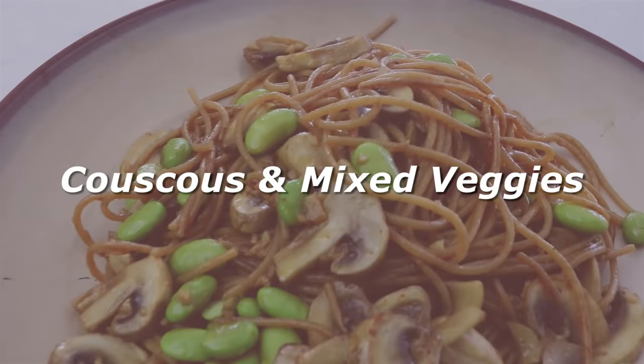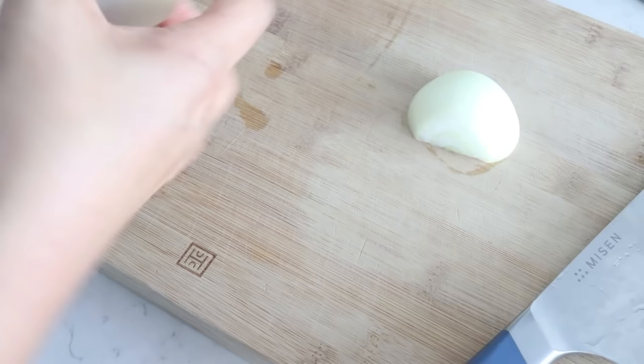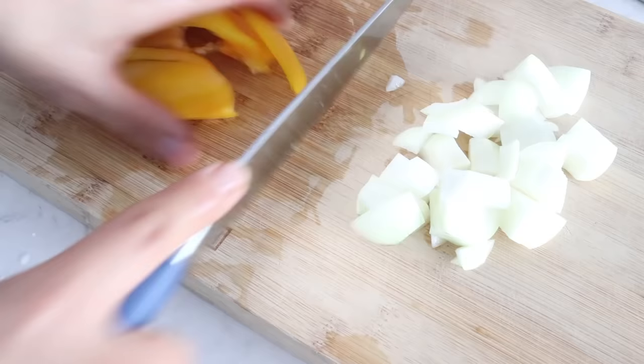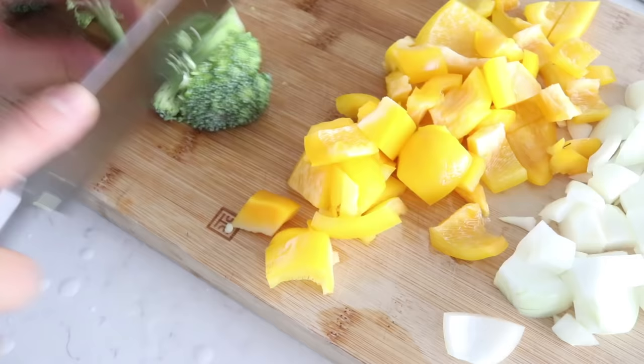All right, so it's Thursday now. Are we keeping track? It's couscous time and mixed veggies. Very simple, delicious. We're starting with chopping up some veggies. We're gonna start with some onion. Let's also chop some bell pepper. We're just roughly chopping everything, my friends. Nothing has to be perfect. You know the drill. We don't do perfect at Cheap Lazy Vegan. Let's also chop up some broccoli.